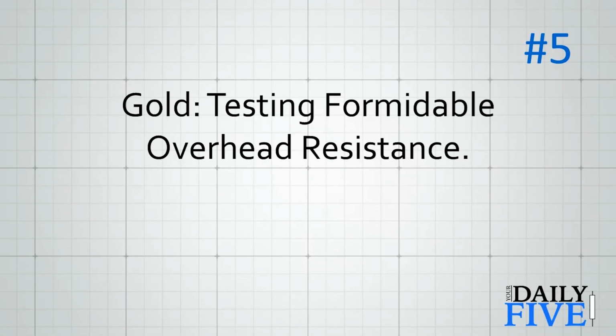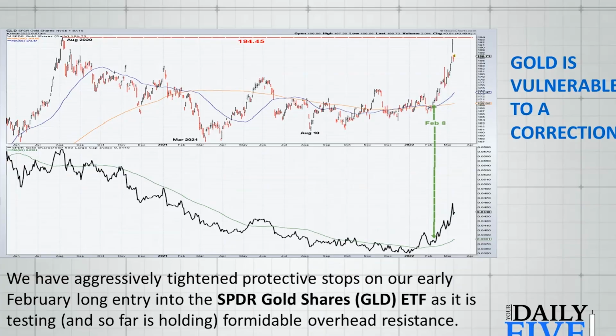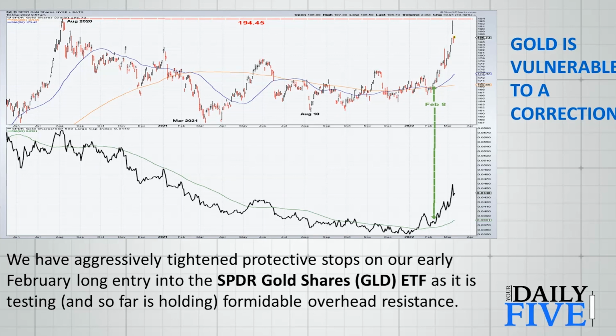Finally, number 5, staying with the commodity theme, gold is testing formidable overhead resistance. Gold was another good hedge. Back on February 8th, we put out a buy opportunity to our clients to buy gold. The reason we did is gold was starting to rise up above its 200-day moving average in orange here and its 50-day in blue. And again, we're in an inflationary environment, and we were looking for alternative investments to get into.